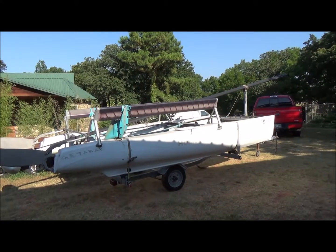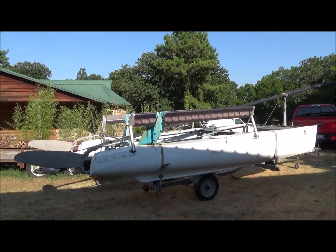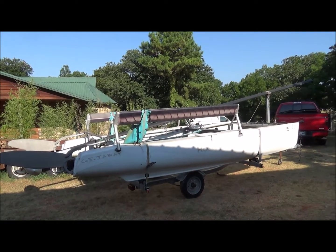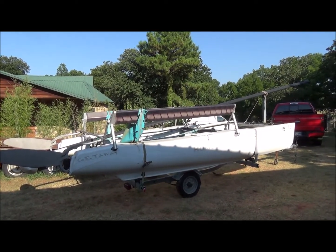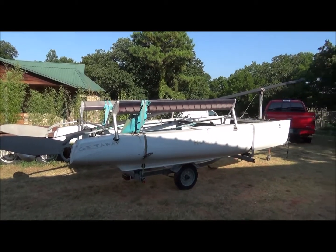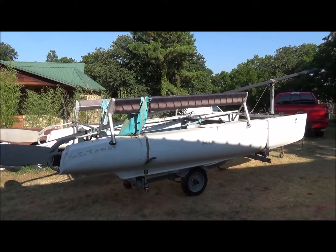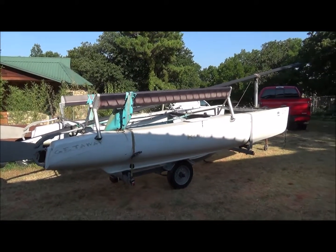These things are bow heavy. They want to dig, so you have to really slide to the back and bring your buddy back with you, because they don't like to necessarily fly a hull. She's a beast. She's a heavy sucker, and she doesn't want to raise up off of the water. But you can get them to do it.